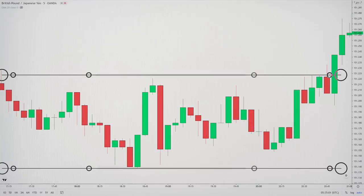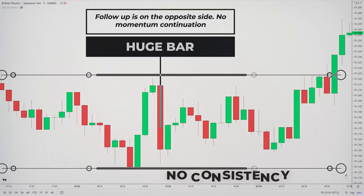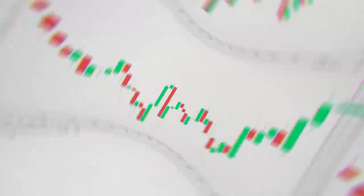Often, you will see a gigantic bar in a range. It will take over the whole space. Then, the follow-up is on the opposite side, so no momentum continuation. And traders trying to trade the first bar are now trapped. Price moved in the opposite direction. Again, there is no sense of consistency.